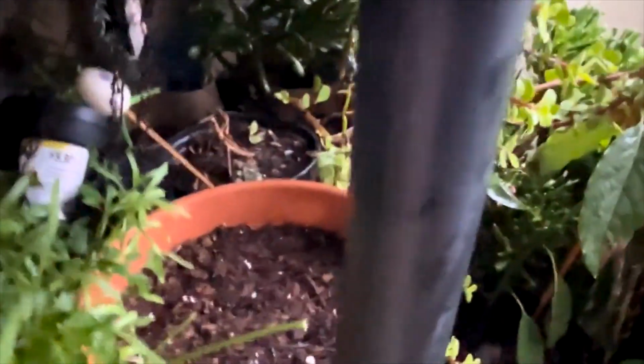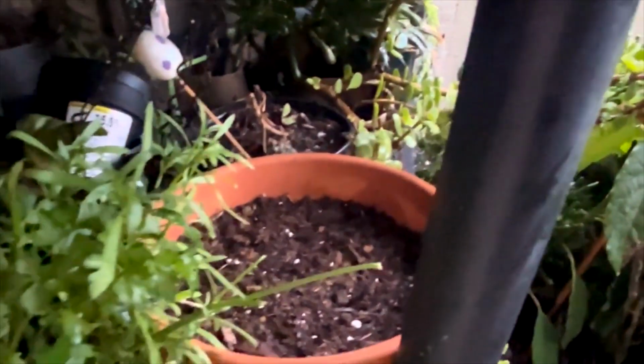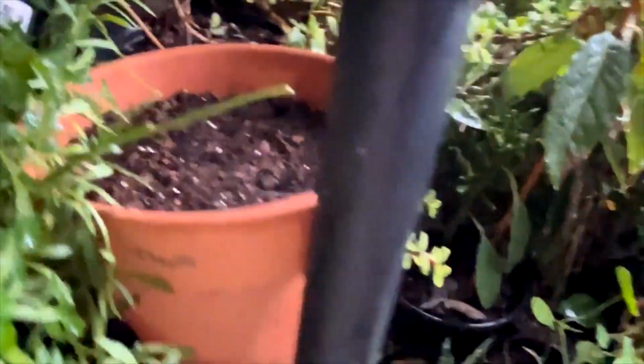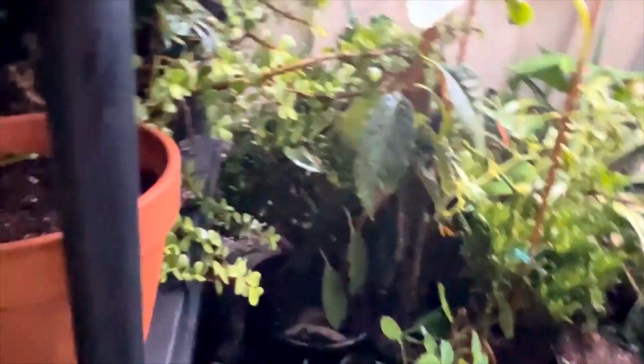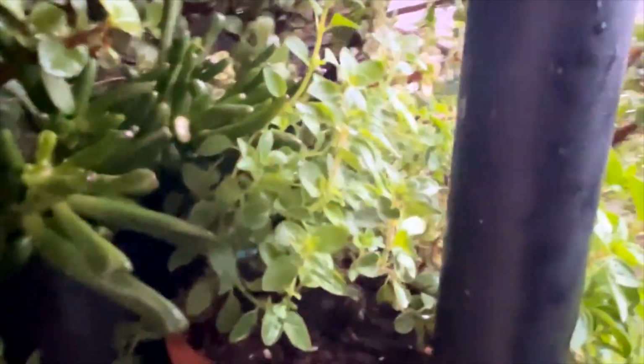Yeah, I got a couple of tomato seeds and some herbs in this pot. It's a bigger pot, I guess about 8, 9 inch, something like that. But that's about all so far. It's my oregano still hanging in there. This is some parsley still hanging in there, which y'all can see.